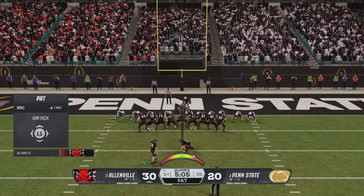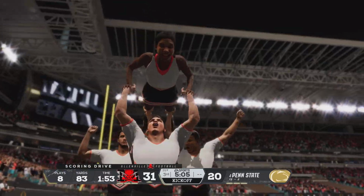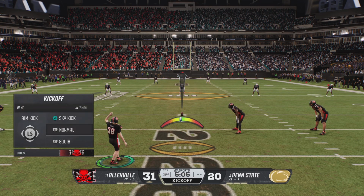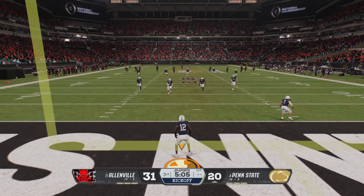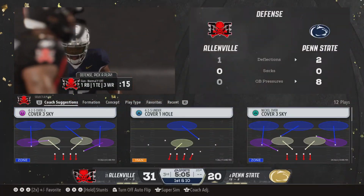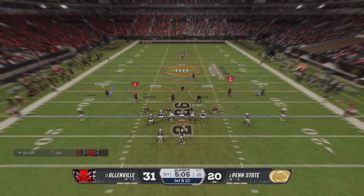Now the all-important extra point. The extra point is good, and they stretch the lead a little bit more. Got momentum after scoring that touchdown. Now the kickoff team out there to kick it away. Well, he thought about coming out, but instead takes a knee and will bring the football to the 25-yard line. And the Nittany Lions offense retakes the field.